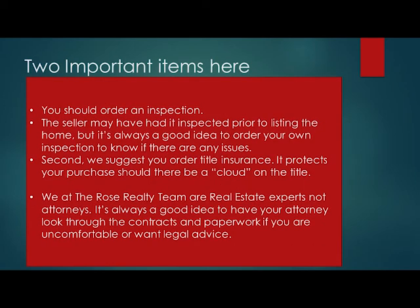2 important items here. You should order an inspection. The seller might have had an inspection prior to listing their home, but it's always a good idea to order your own inspection to know where any issues are. It's extra money out of your pocket, but it goes a long way to really give you peace of mind.